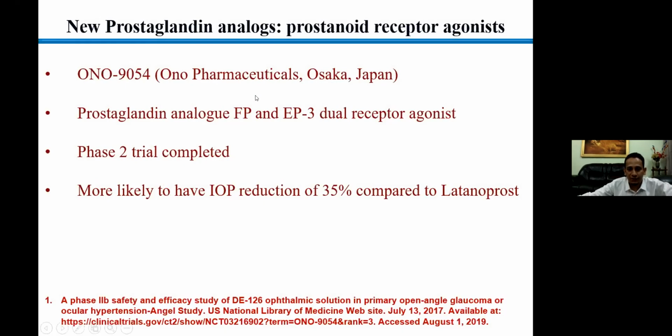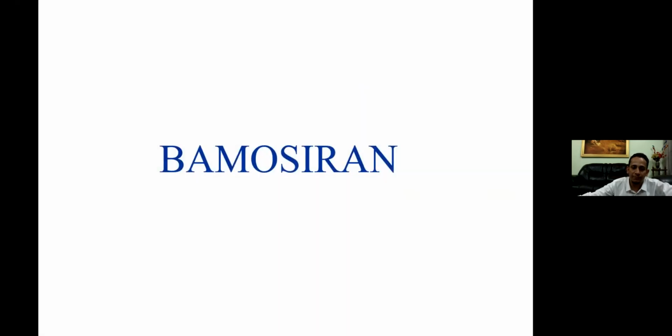Another newer prostaglandin by Ono Pharmaceuticals Japan, which is again a dual receptor agonist, is the ONO-9054. It is again an FP and EP3 dual receptor agonist. Again, phase 2 trials are now over and phase 3 trials have begun. And again, this molecule has shown a greater IOP reduction as compared to latanoprost.